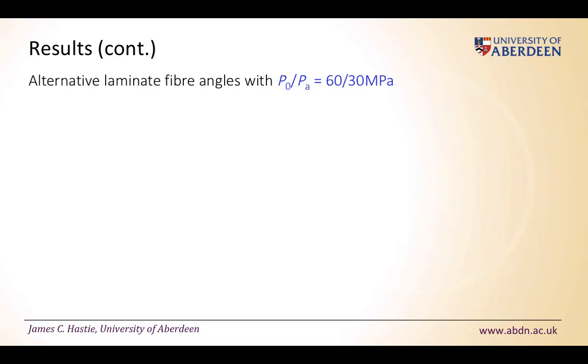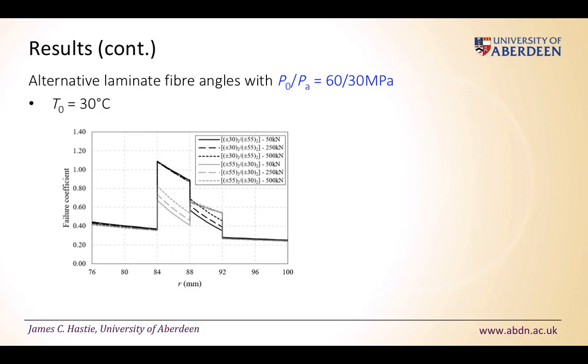And finally, let's look at these alternative fibre laminates under high pressure. At 30 degrees, we see not much change at all in the liners with increasing tension. And as before, the 55-degree plies, we have an increase in failure coefficient with tension regardless of whether they're on the inside or the outside of the laminate.